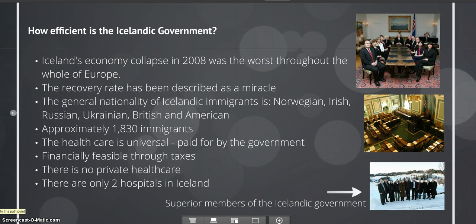How efficient is the Icelandic government? The role of the government is one of the most dominant in the country. To examine the efficiency of the Icelandic government, 3 areas of policy can be considered. When the global economy fell in 2008, Iceland suffered a huge loss, more so than any other country. All 3 of its major banks collapsed in the same week of October, and to avoid complete bankruptcy, Iceland sought assistance from the IMF, the first country to do so in over 30 years.